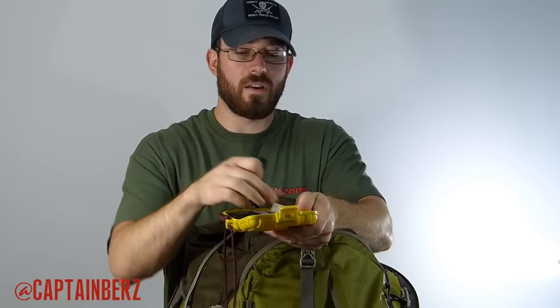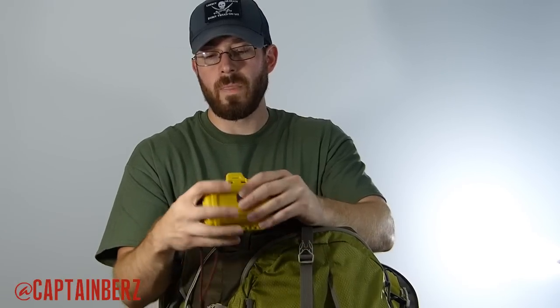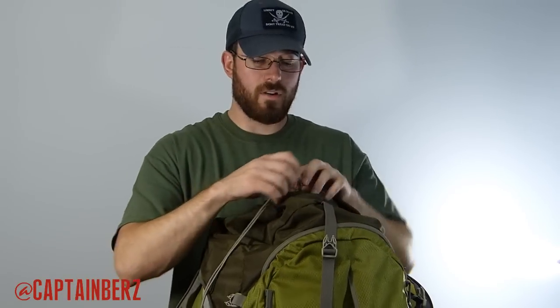I have a burner, trioxane, and an Esbit fire starter there. It's easily enough for a few days, but you never know when you're going to need such things, so I always take a few with.